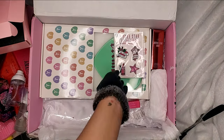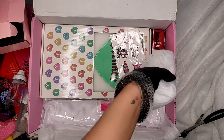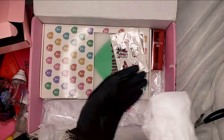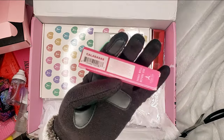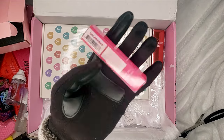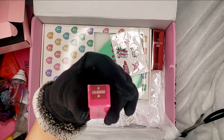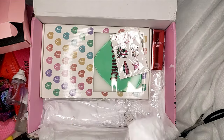Damn. Okay, so now we can focus on $6. So the fourth one must be here. Oh, because this one is the free velour liquid lipstick in a shade. I chose the shade Calabasas. I love this shade as well. So pretty. Okay, so let's see the fourth one.